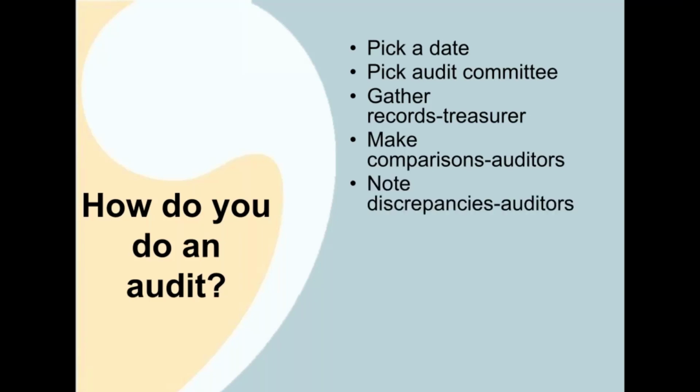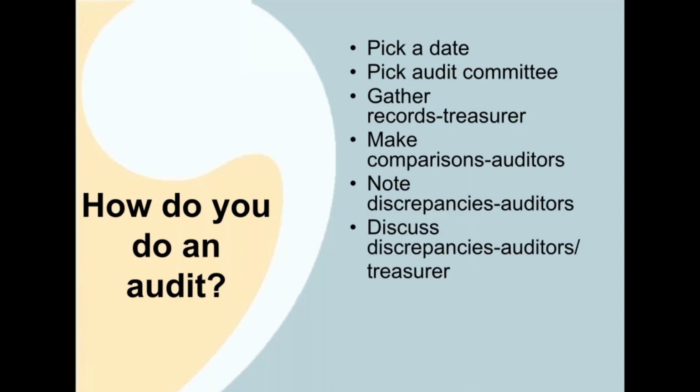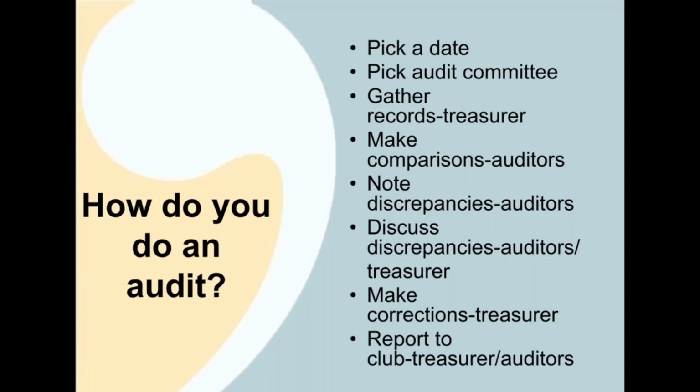If they find any discrepancies, they'll note them on the audit checklist. Auditors do not make the corrections themselves. When all the steps are completed, the auditors and the treasurers will meet to discuss anything that was found. The treasurer will determine what action is needed, make corrections, and record the action taken. And then the treasurer and the auditors will give the final report to the club.